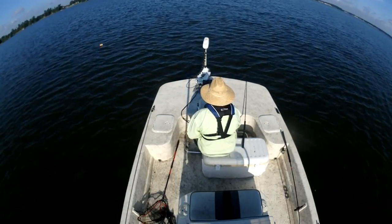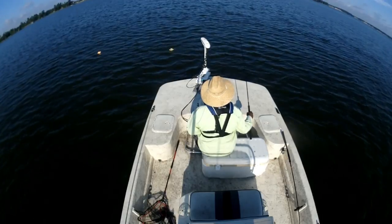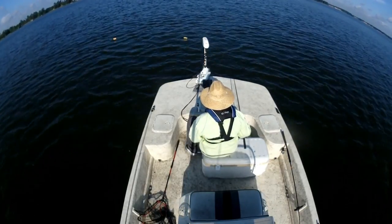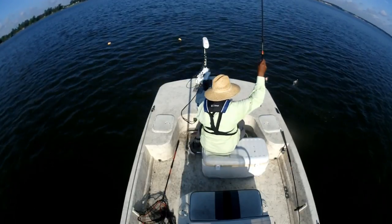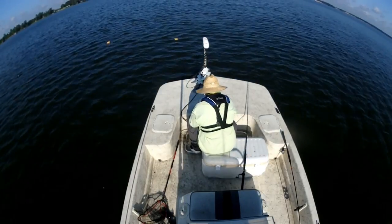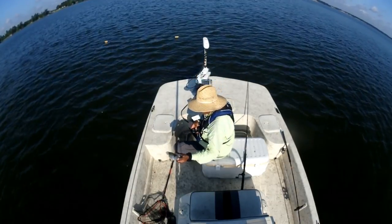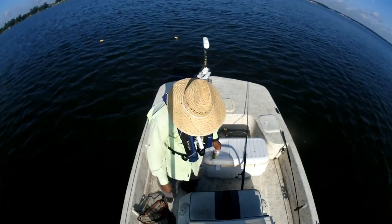Structure is very, very important to be on top of, near, beside, behind. The crappie, that's where they live, on that structure. You may get lucky and catch them out there just roaming, but it's not consistent. You want to consistently catch fish, you have to fish the structure. Wood, rocks, boulders, PVC, concrete. It has to be something there that gives those fish protection and ambush.